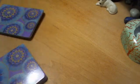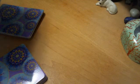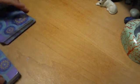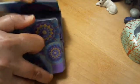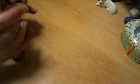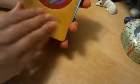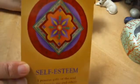So it's shuffle. It's a little stiff. And this is alphabetical in the guidebook. Pretty sure there are no numbers on this. Yeah. Let me see if it shuffles easier sideways. Well, it shuffles sideways, but I wouldn't say it shuffles better. So beautiful backings and mandalas on the card.